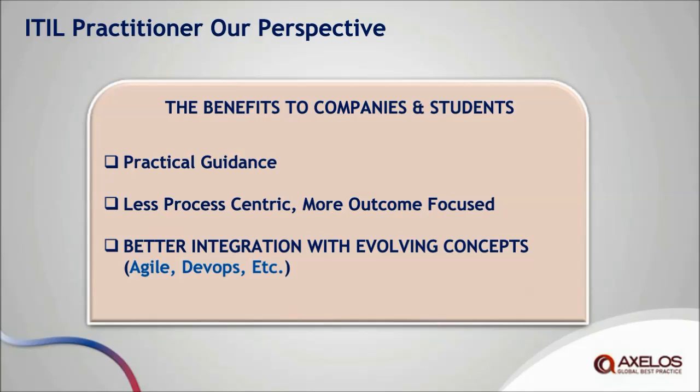And there's also better integration with evolving concepts. So you're going to like this. You're going to like the framework that we already have with IT service management, and you're going to really enjoy how we're able to pass the baton back and forth between these other methodologies and frameworks, Agile, DevOps, Scrum. You are going to love this.